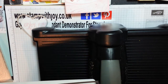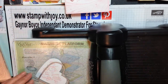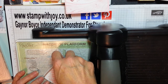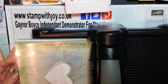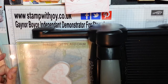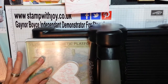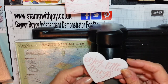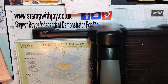My plates are here separate. Oops, crushing it. Oops, I just saw that move. No, I'm not happy with that. I'm just going to crank it through slowly. I've got a massive order coming tomorrow, and it's all out of next year's catalogue, the spring summer one. See how perfect that is? And it just gives me that lovely little edge. So that's my one piece. I'm going to pop this away now.